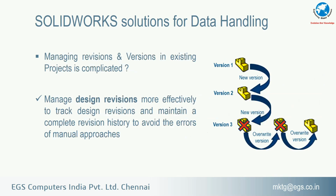Manage design revisions more effectively to track design revisions and maintain a complete revision history to avoid the errors of manual approaches.